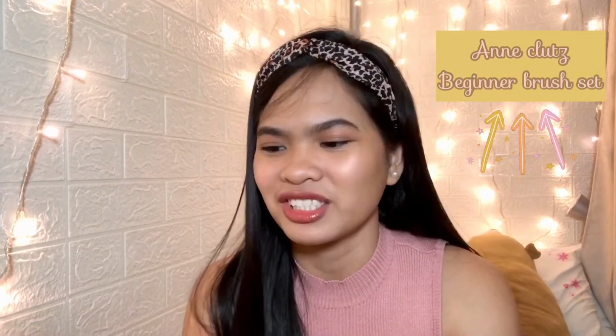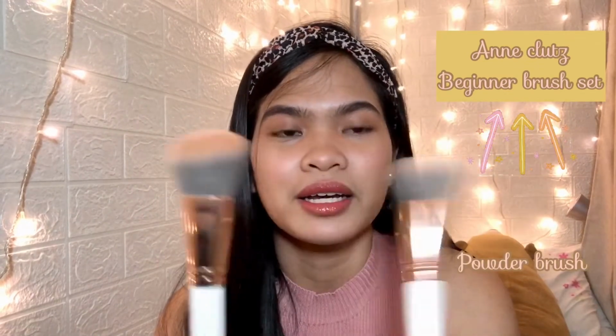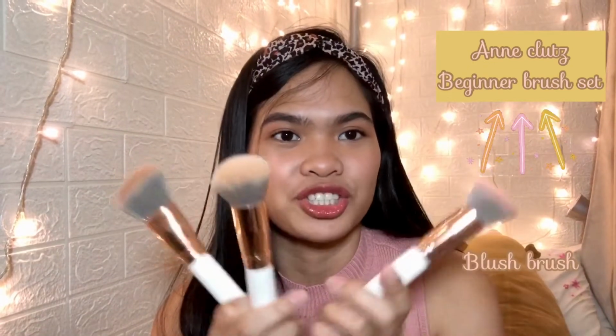And I also forgot to share with you guys yung brush na ginamit ko. This is from Miss Ann Klutz Brushes. This one is for my contour and this one is for my powder. And also for my blush.